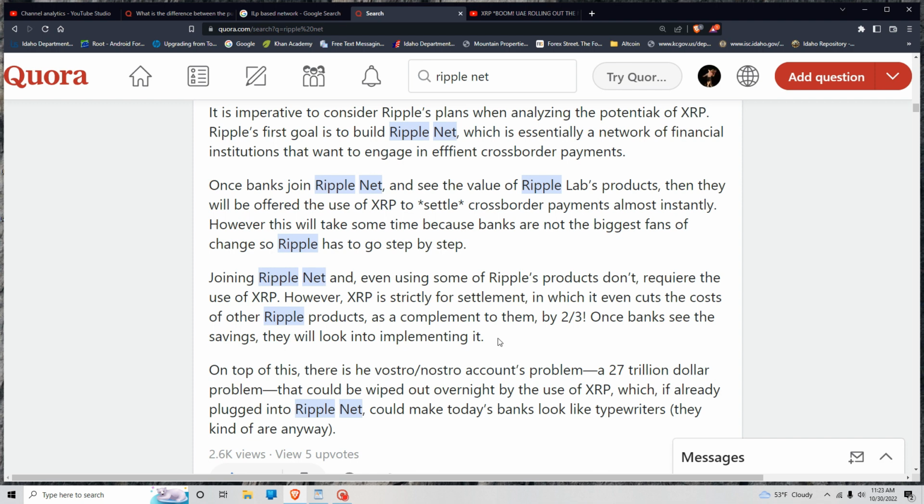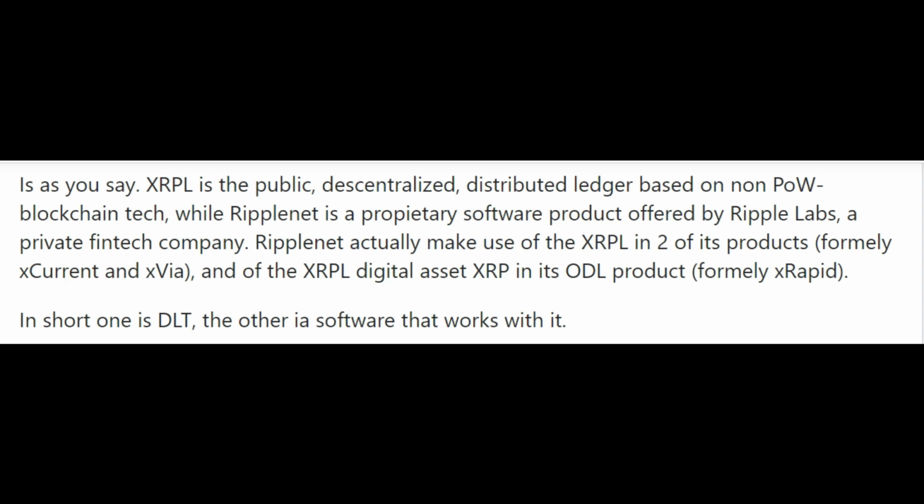XRP is not required to settle transactions. It can be used, yes. But just like Cobalt was faster than XRP a couple years ago, or until they implemented it. I don't even know the whole story behind that. But there was a time where XRP was not the fastest. And if there is anything in the future that becomes faster, then RippleNet has the capability of using another asset to settle. The best answer I can give is this.